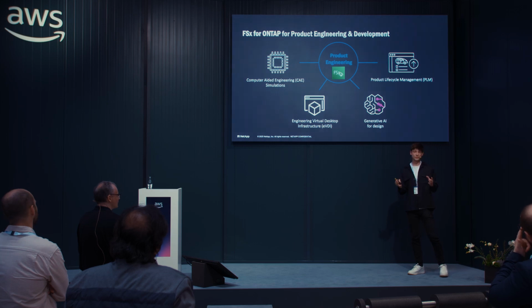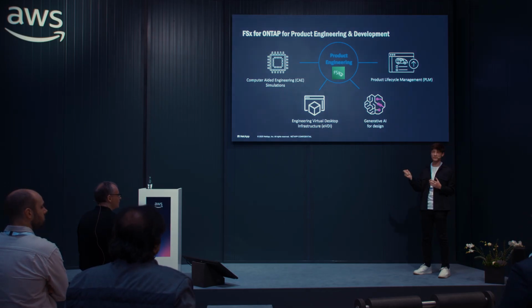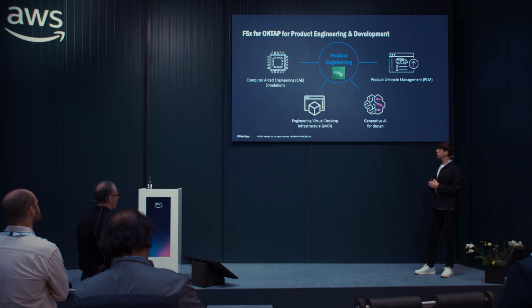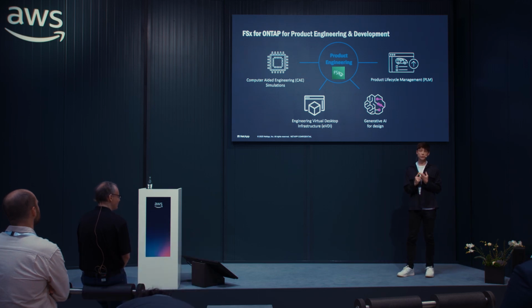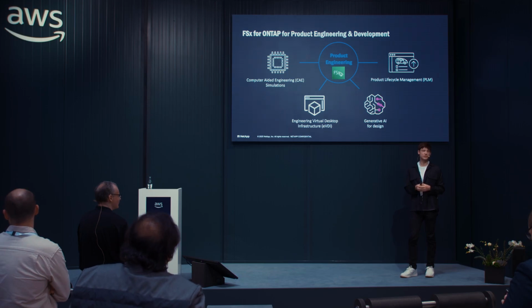So to conclude, we just showcased the different workloads and what we can provide in AWS. We have computer-aided engineering simulations. We talked about PLM and product lifecycle management systems such as Siemens Teamcenter, Dassault and PTC Windchill. And we talked about the generative AI aspect of cloud bursting, bursting the data to the cloud to actually do some work there. Overall, you see that FSx for NetApp ONTAP, or NetApp as the data platform to build those hybrid cloud environments, is truly a good choice to accelerate simulation times and reduce total cost of ownership, which are the key metrics you want to optimize for when you move to the cloud and provision those mission critical applications.